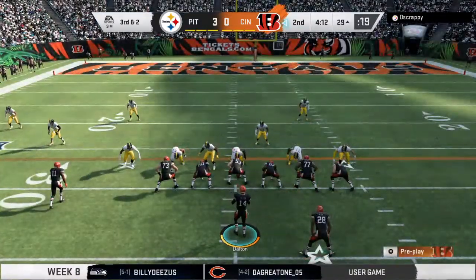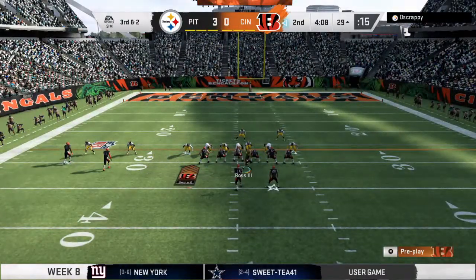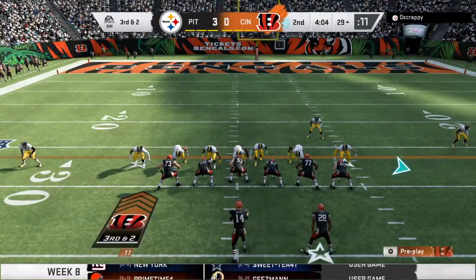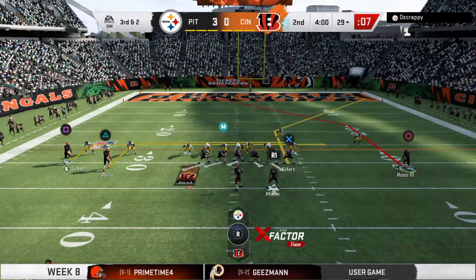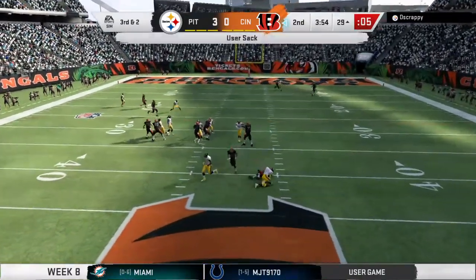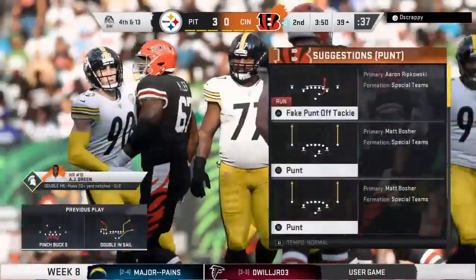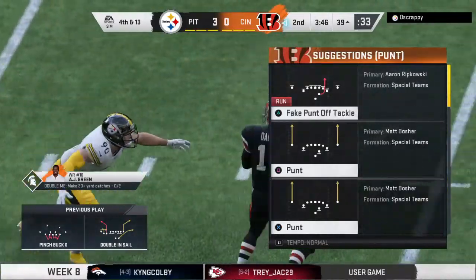Trying to keep the drive going here. This is play number 7 on 3rd and 2. Set the tone, defense. Let's go. From the gun, Dalton looks to throw. And the Steeler pressure is too much here. He's going to go down. The sack by T.J. Watt, or as his mother Connie calls him, Trent Jordan Watt.